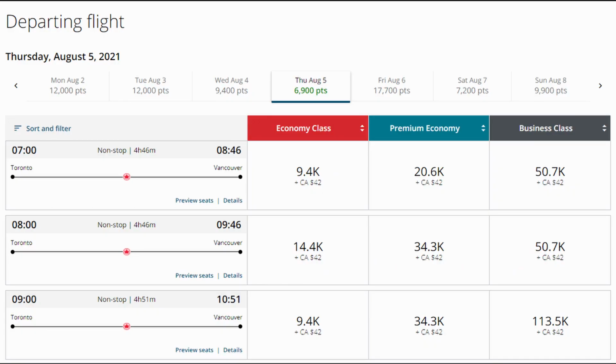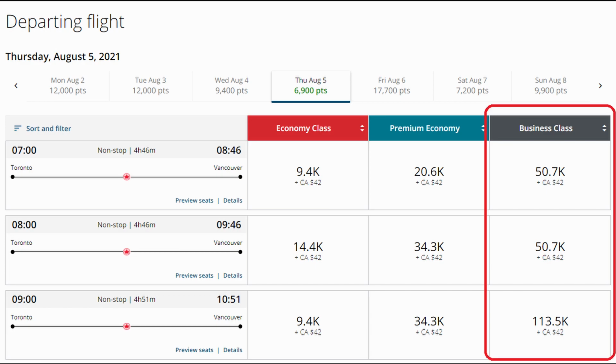Let's use the Toronto to Vancouver route again, but this time let's look at booking an economy class ticket and see how we can use our E-Upgrades to upgrade into business class. When I first searched this flight, I noticed that this date was not really good to fly in business class.